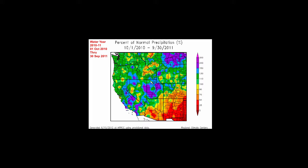So this is the winter that did end 2 years ago, and anything that's in deep purple here was between 150 and 200% of average. And so a very wet year, and most of the region was quite wet. There was a sharp dividing line through about the Four Corners area and southeast of there. It was quite a dry winter. But the area in the Great Basin was generally above average over most of the Great Basin.